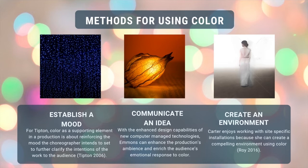For Beverly Emmons, with the enhanced design capabilities of new computer-managed technologies, Emmons can enhance the production's ambiance and enrich the audience's emotional response to color. Lucy Carter enjoys working with site-specific installations because she can create a compelling environment using color.